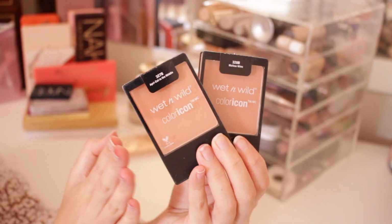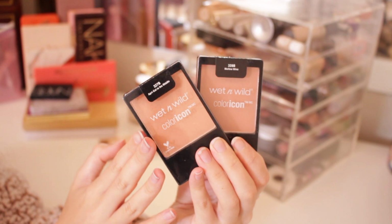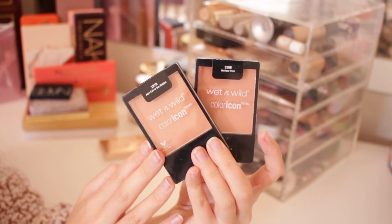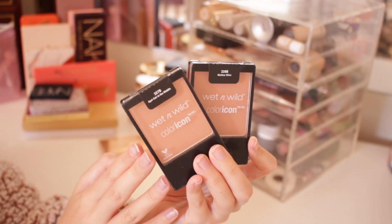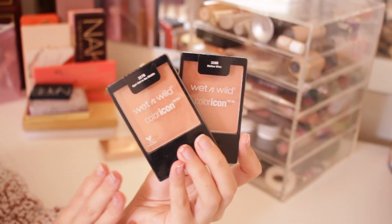Similarly with these, I haven't worn these that much this year, however the Wet n Wild blushes are just so pretty. I remember them very well and they're really inexpensive as well, so I'd feel really bad to throw these away. I'm going to give them another chance to see if I wear them a bit more, because I really love these, and these are in the shades Apricot in the Middle and Mellow Wine.